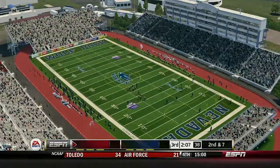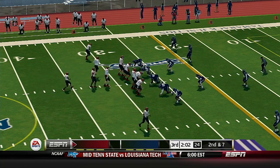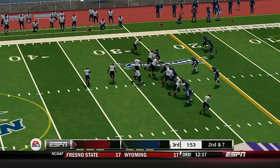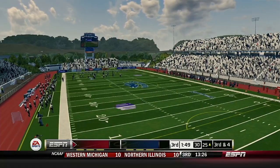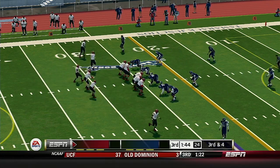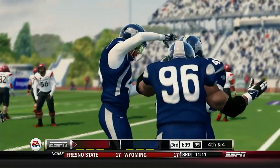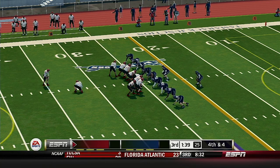Out of bounds, right around the 28-yard line. It's second and seven. Ball on the 28-yard line. Tosses left. He gets hit out of bounds around the 25-yard line. Fourth down. So the kicker comes out. He'll try to put 3 points on the board.